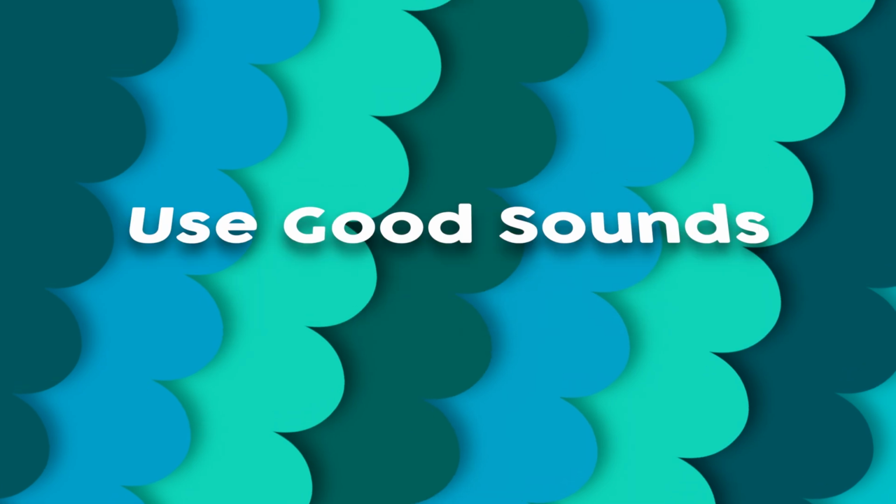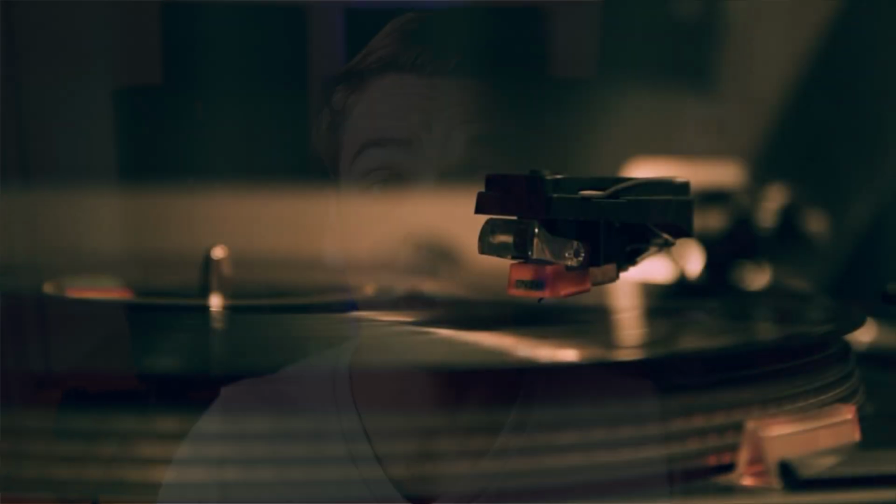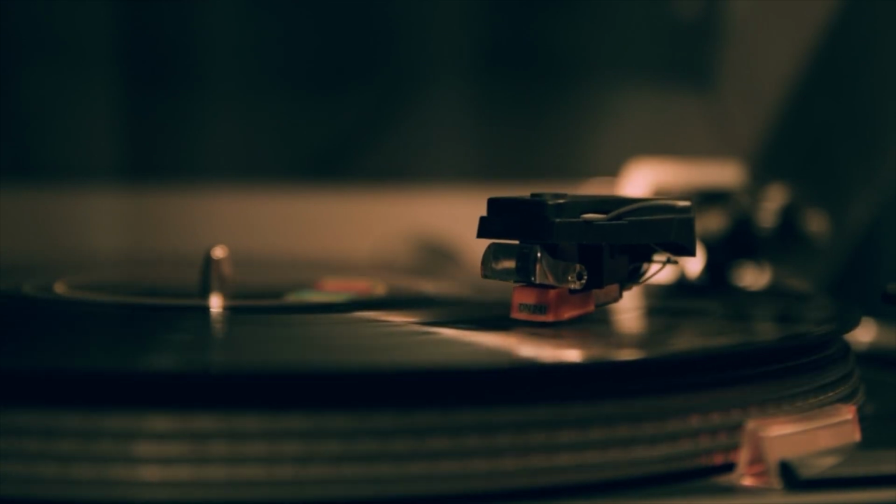Step 1, use good sounds that work well together. These sounds could be from samples that you lifted off of a 1940s record, or it could even be sounds that you're recording live. Either way, they need to sound good. If it doesn't sound amazing, probably not gonna cut it.